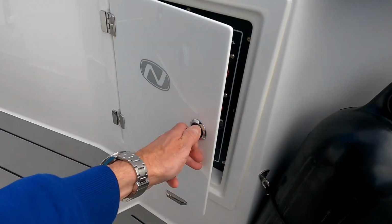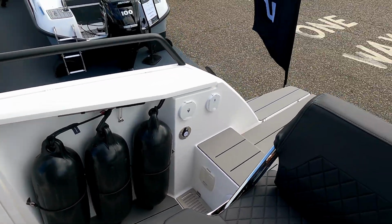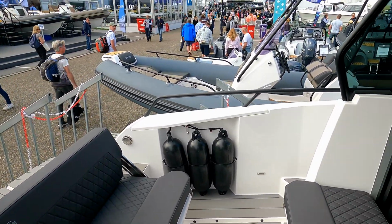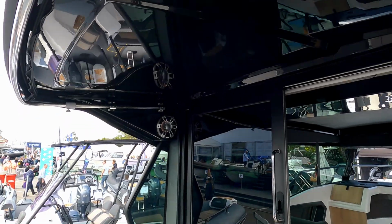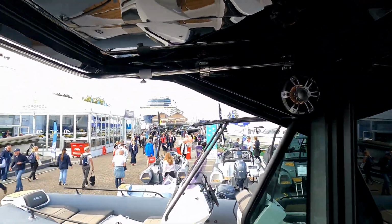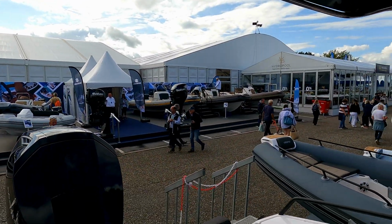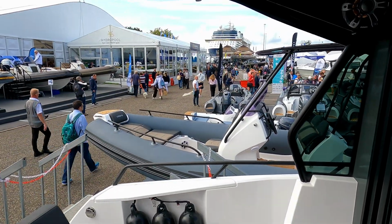Battery switches in there, and really neat that there's somewhere to actually specifically store your fenders on both sides. Little bit of overhang here from the superstructure, and then there is a rail here, so you can push this out a bit further if you wanted to get full cover. And then there's also a section of cockpit canopies that you can zip in to fill this section here.